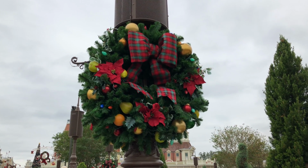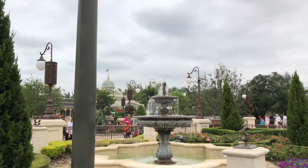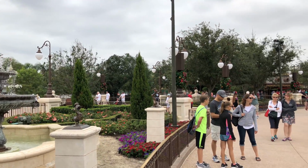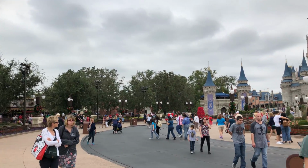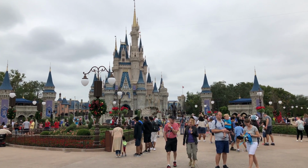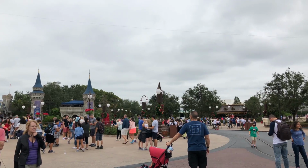And now we're back in the hub area, and you can look at some of the wreaths here, next to the beautiful fountains here adjacent to the hub. And there are wreaths on all the speaker poles and all over the place here. Really nice decoration. Again, not gaudy, just very beautiful, and still allows you to enjoy the beauty of the hub area and the castle itself.